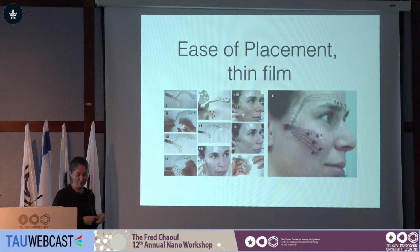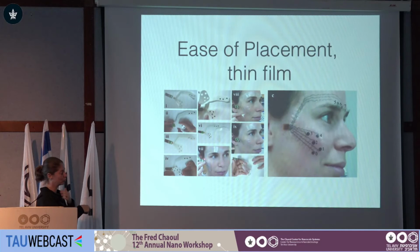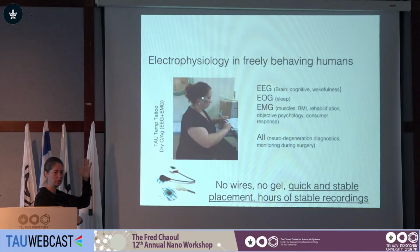So now I'm introducing Noah, that everybody here knows. She also shows in one of our papers. We developed a wireless system that connects into this, and we can actually do whichever electrophysiology that we want. So we can do either EEG, EOG, EMG. We can do them all together. And the point being is this: this is the entire system. Okay, so you don't need wires anymore. You don't need gels anymore. The whole thing is placed like a plaster. I mean, these are 2 years worth of work, but okay, quick and very stable placement that can hold on for many, many hours. And that's it. So the range of application is actually huge.